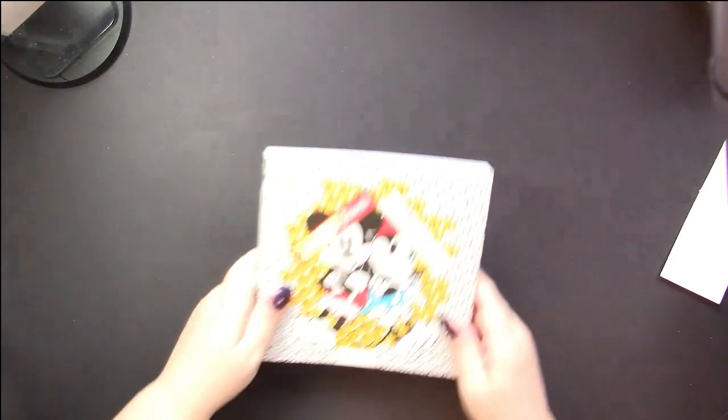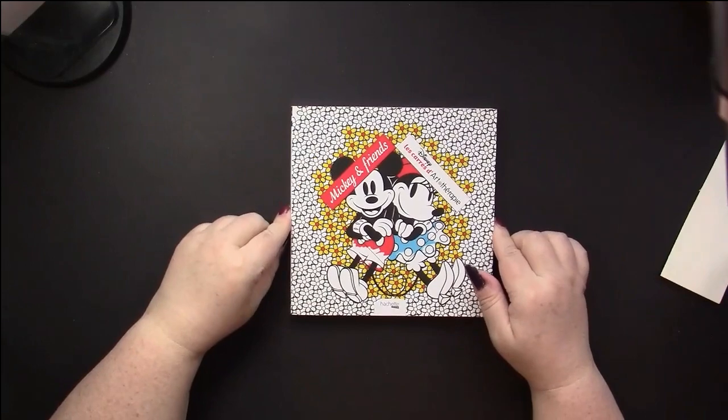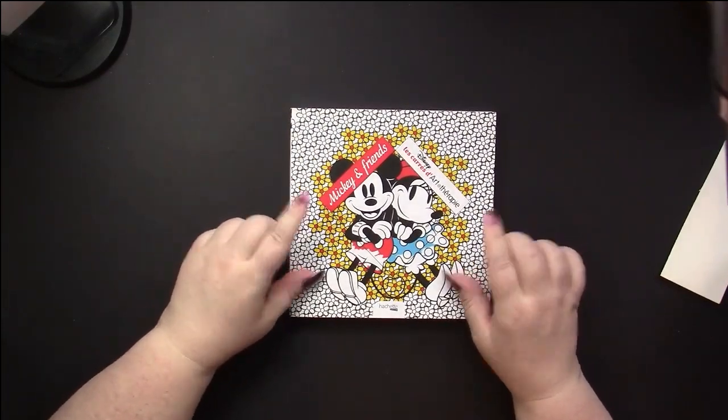So yeah, that's what I picked up at Walmart. And now my very last order came from Amazon UK. And I splurged a little and got an extra. So I got this, which is what I've always wanted.